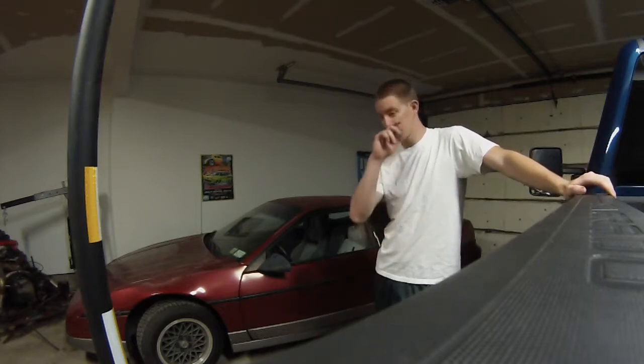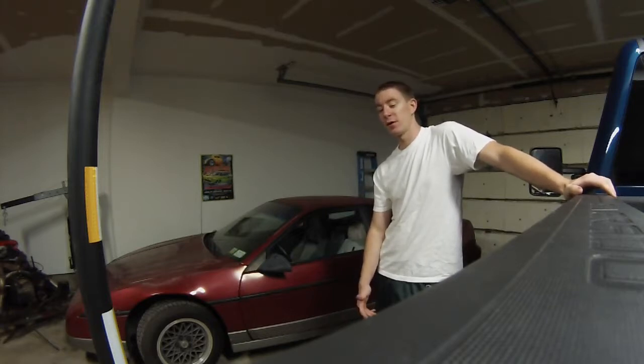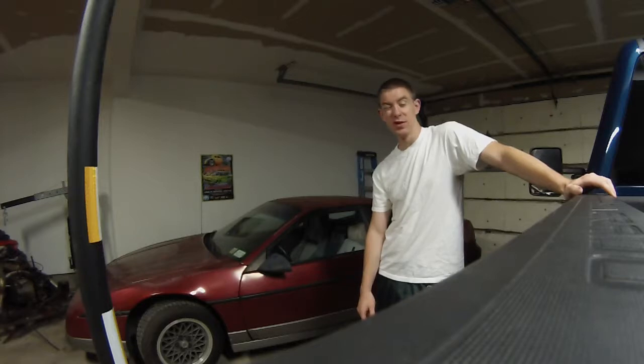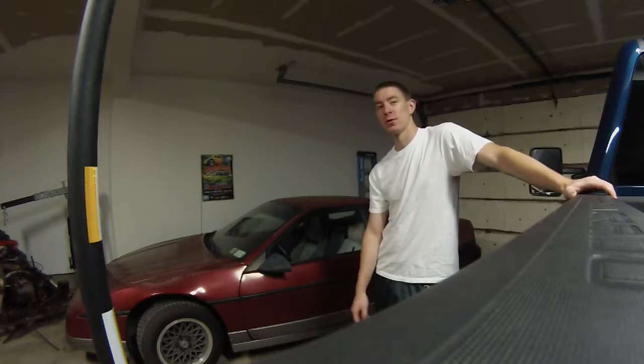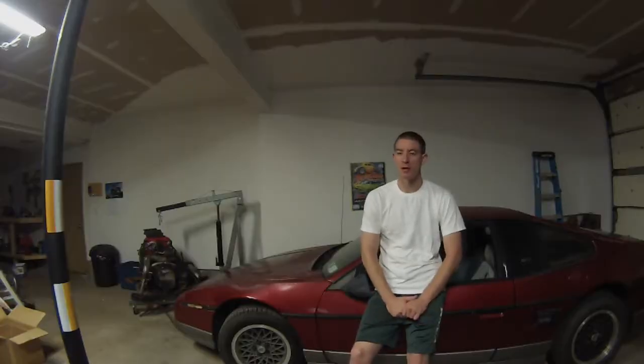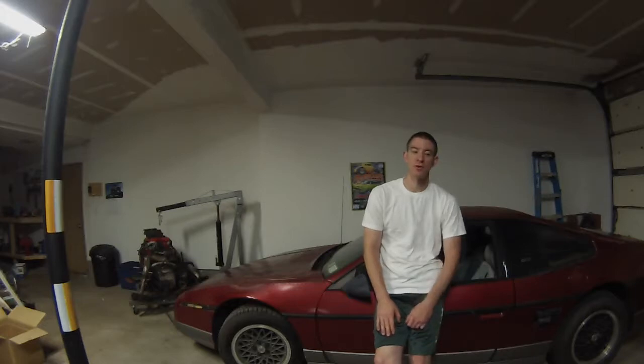Today we're just going to give a brief overview of the two cars that we picked up in the last episode. If you haven't figured it out yet or you haven't seen the previous episode, I picked up two Pontiac Fieros. They're from the 80s. They were only made from 84 to 88. The two that you're going to see today are both 87s, GTs. They're fully optioned and standard transmissions.